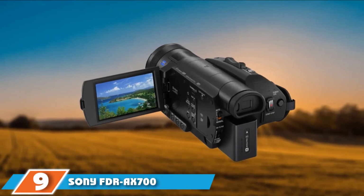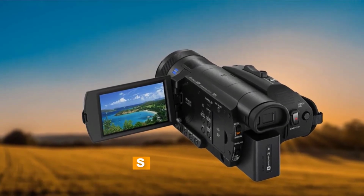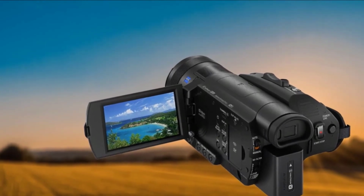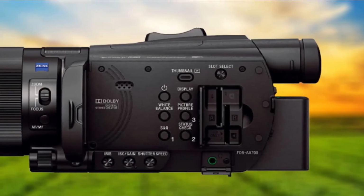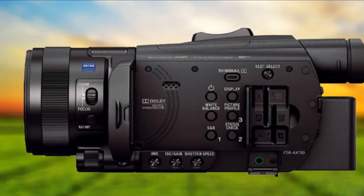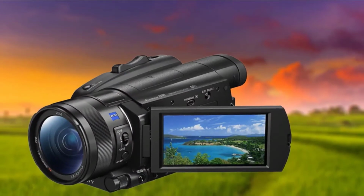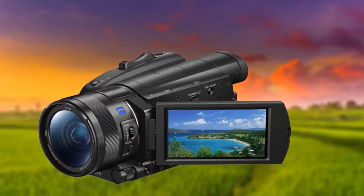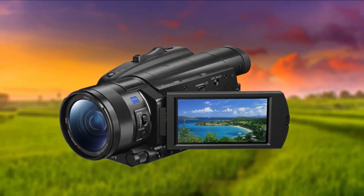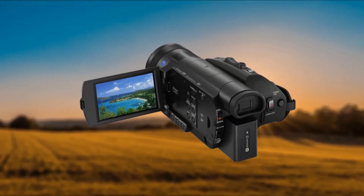Next at number 9, we have the Sony FDR-AX700. The Sony FDR-AX700 takes a lot of high-end professional camera specs and crams them into a palm-sized camcorder. That means you get 4K resolution and HDR, so that when played back on a top-end TV, this will push it to its limit, and that's easily done thanks to the built-in Wi-Fi that makes exporting footage simple. In fact, this is easy to use in general with clear menus, useful physical buttons, and ergonomics that are spot on. This highly portable camera still manages to cram in a 3.5-inch viewfinder, dual SD card slots, and a built-in microphone.